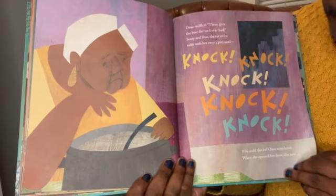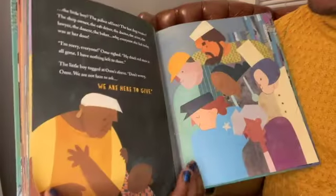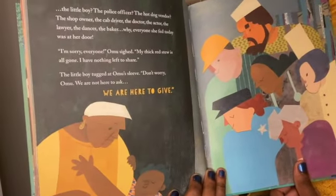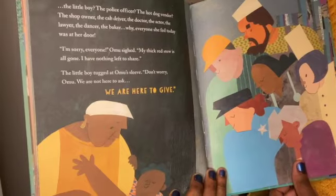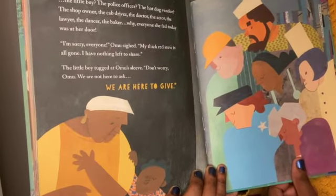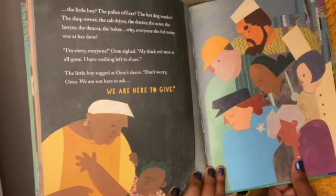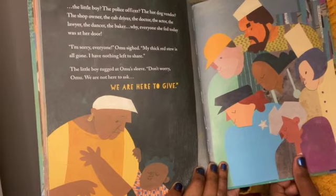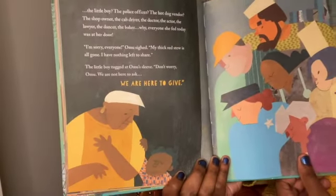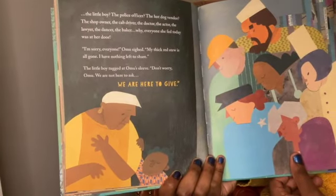When she opened the door, she saw the little boy, the police officer, the hot dog vendor, the shop owner, the cab driver, the doctor, the actor, the lawyer, the dancer, the baker. Why, everyone she fed today was at her door. "I'm sorry, everyone," Amu sighed. "My thick red stew is all gone. I have nothing left to share."